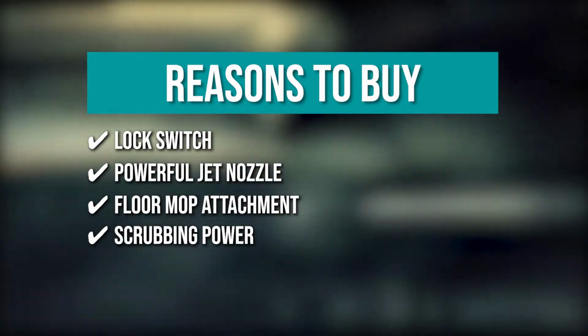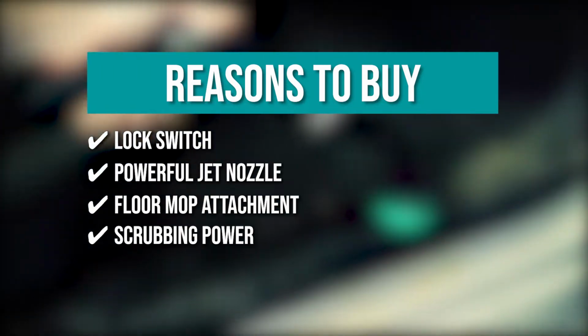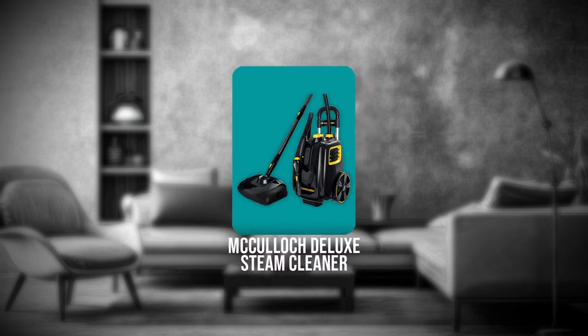Scrubbing power. The scrub pads can provide a stronger cleaning on stained counters, greasy ovens, and rusted barbecue grills. Keeping all of that in mind, the thing you should know before you buy the product is the scrub head wears down quite fast. The fourth steam cleaner in the list is the McCulloch Deluxe steam cleaner.